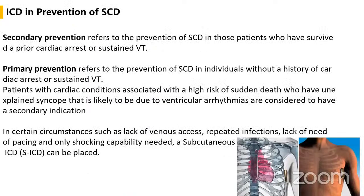So, we're going to talk about the ICD in prevention of sudden cardiac death. We have secondary and primary prevention. Secondary prevention refers to prevention of sudden cardiac death in those patients who have survived a prior cardiac arrest or sustained ventricular tachycardia. Primary prevention refers to prevention of sudden cardiac death in an individual without a history of cardiac arrest or sustained VT, with a cardiac condition associated with a high risk of sudden death. Patients who have unexplained syncope that is likely to be due to a ventricular arrhythmia are considered to have a secondary indication.